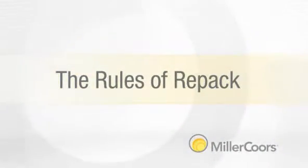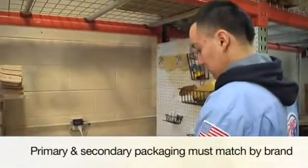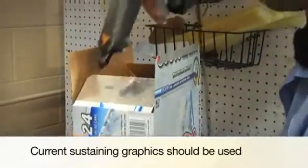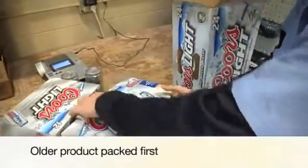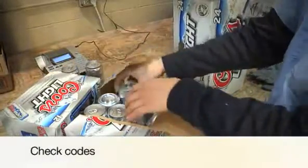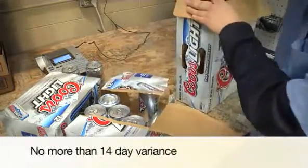When product is ready to be repacked, it is imperative to follow the rules. First, the primary and secondary packaging must match by brand. Current sustaining graphics should be used at all times, but it's not necessary to purchase promotional packaging. As product is being repacked, older products should be packed first by checking codes. Try to avoid mixing code dates, but if you do, make sure there is no more than a 14-day variance in the same package.